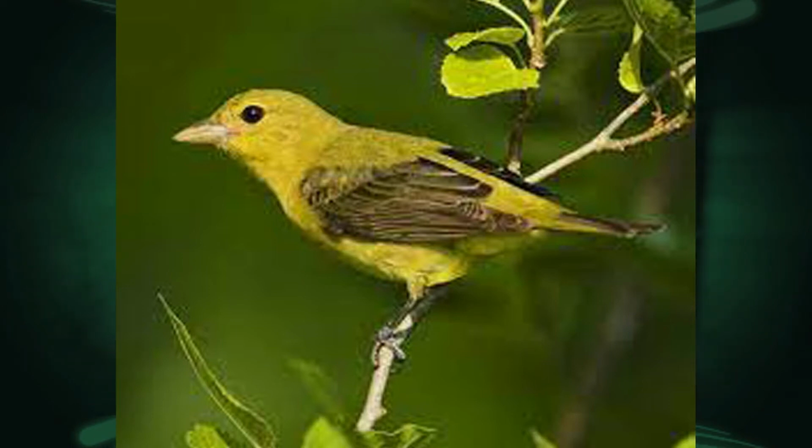It'll lose all those bright red feathers, and it's kind of fun to see them halfway through their molt because they kind of look like they're wearing a tie-dyed t-shirt. Yeah, it almost looks like a goldfinch or something. It's a completely different bird.